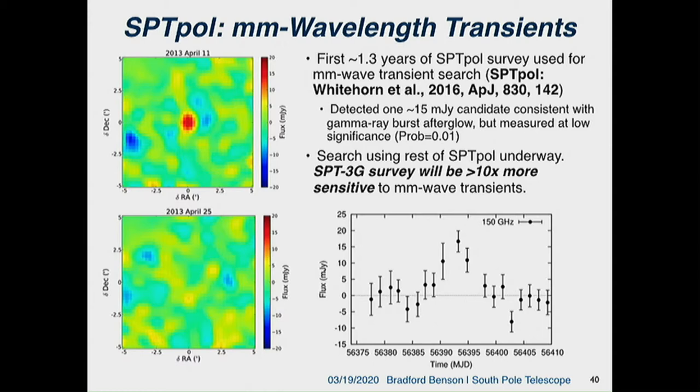When you look at maps like this, it looks pretty significant, but if you do the statistics of random false associations, noise fluctuations that might mirror something like this, the probability this is a real source, the PTE, was about 0.01. So it was a pretty good fit to something that you might have randomly seen, only about 2 sigma statistically significant as a source.